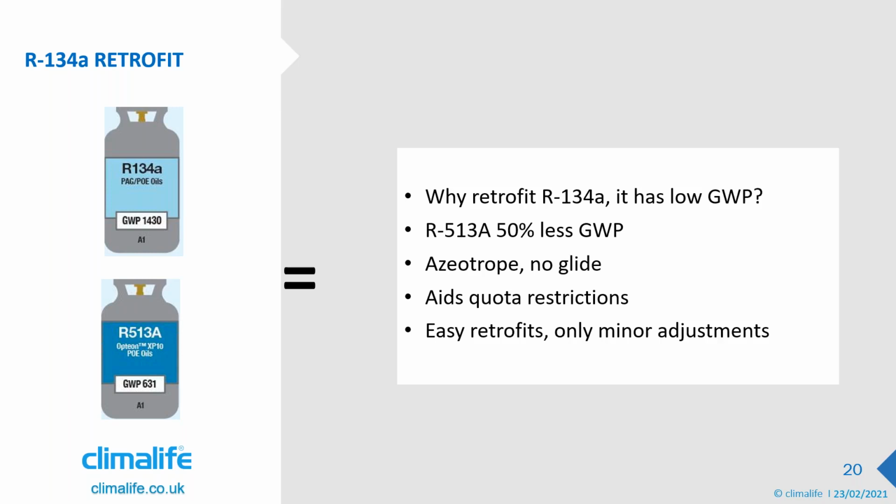R513A is a very close match to 134A in terms of capacity. Very little other changes are required in terms of expansion valves and oil, as it will be the same oil type and viscosity for R513A as with R134A.